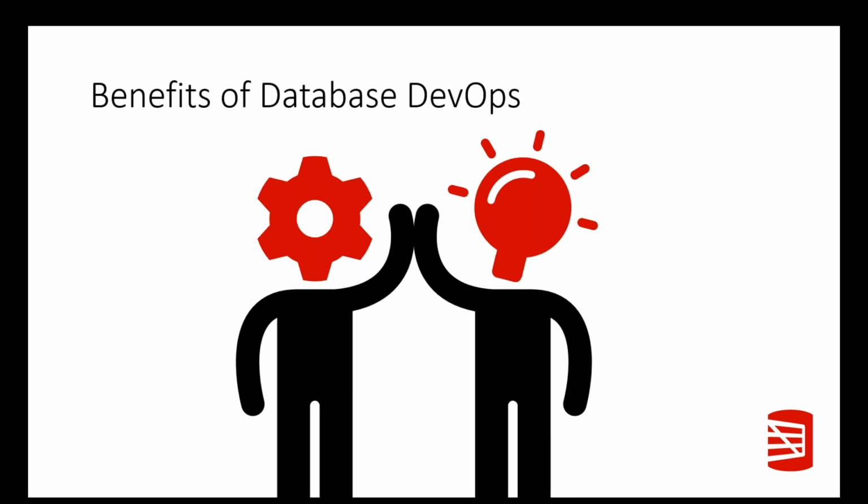But enough of the negatives. What would we see if we could do DevOps for the database? If we could bring the database into this process, what we see is that we would be able to build repeatability into our delivery process. This means that we can continuously test the production readiness of the changes that we apply to our databases, and this affords us much greater predictability, greater reliability, and also faster response time.